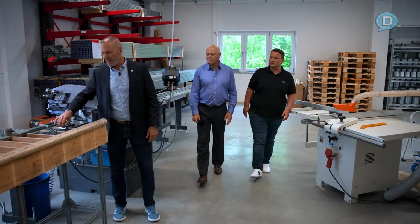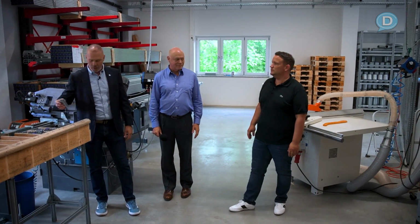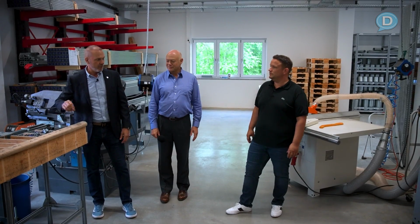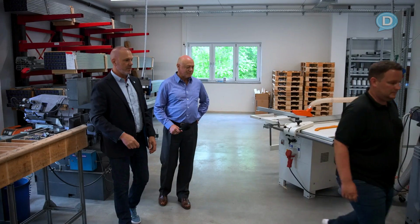You can see this is where they have a lot of already cut profile pieces. My guess is you save all this because you'll probably use it again. Yeah, for the bracing. And Marcus, grab a piece of that right there. That's the blocking for the cabinets.